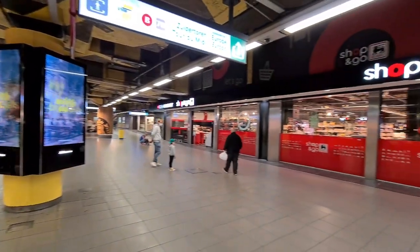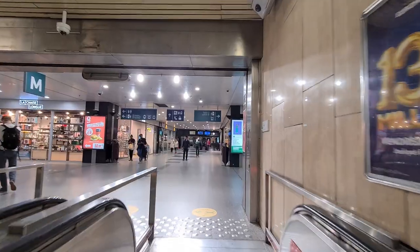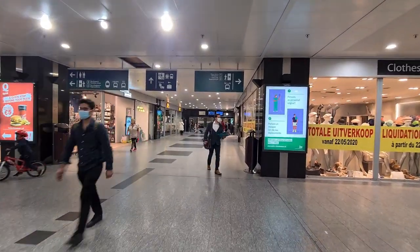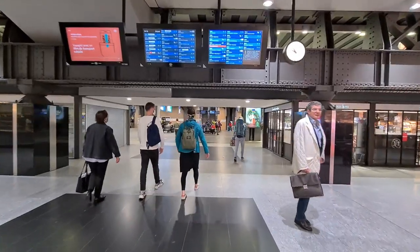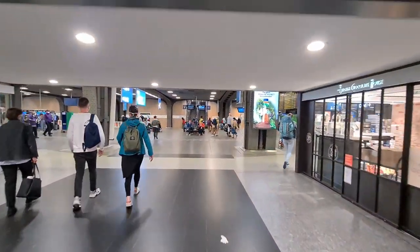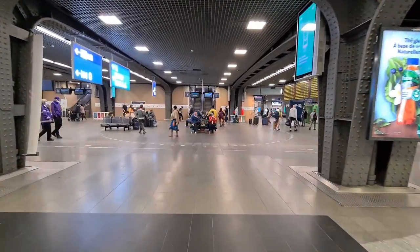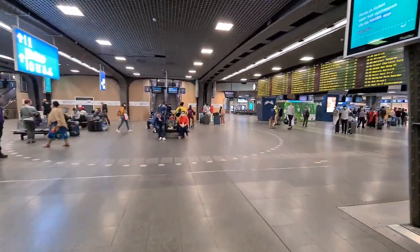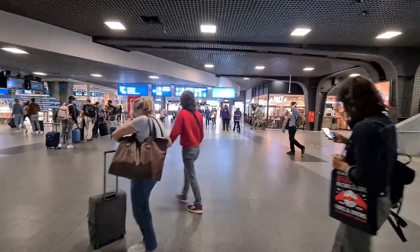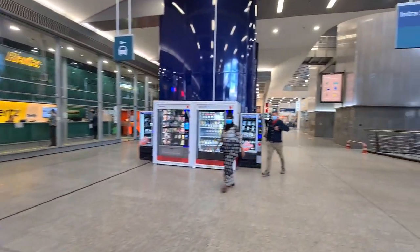Some entrances and exits of the metro are really well integrated with the station hall. And something that's quite obvious, but I didn't show you very well earlier, is that you'll find a lot of shops here as well. Mainly food related, but also some souvenir shops and even some fashion related shops. There are no general first class lounges here. Only for the Thalys and the Eurostar you find dedicated first class lounges, but for other trains there are no first class lounges, unfortunately.